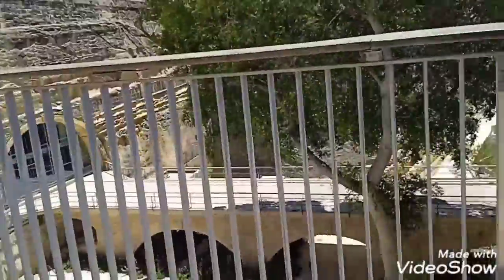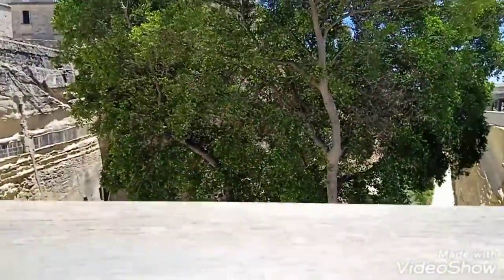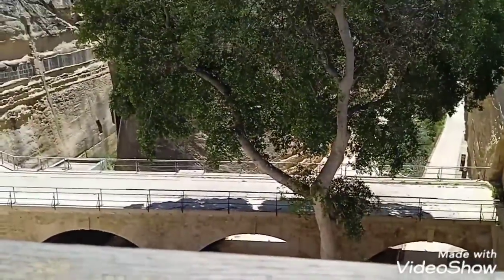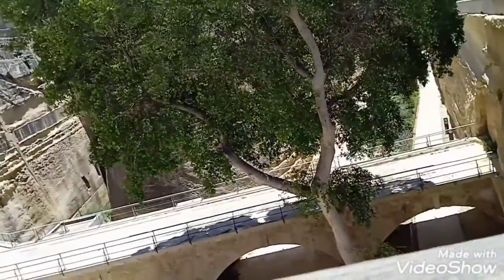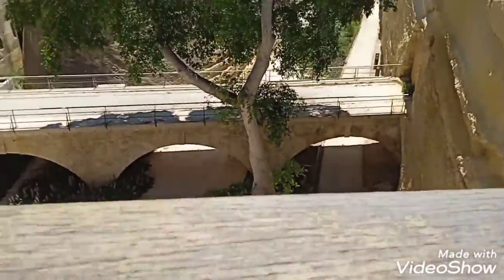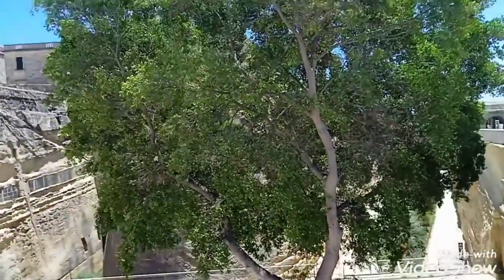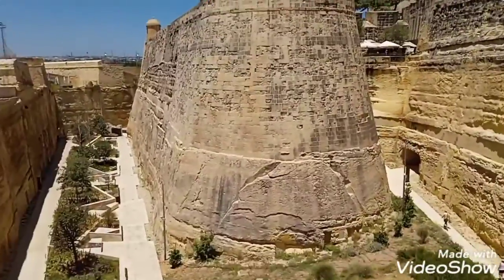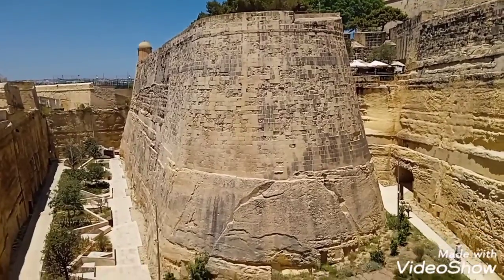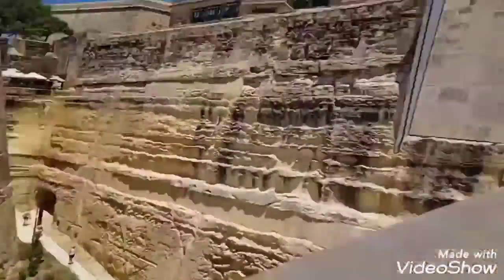Look what's down there. Daddy, what is that behind the tree? That's the train used to go and go into Valletta. No, behind the tree, what is it? That's part of the fortifications. Yeah. But that bridge over there, the train is coming through the tunnel all the way to there. Another one over here, you can see it better, but this is big. It's part of the fortification, as you heard from that guy.